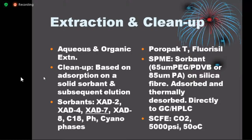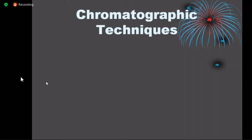Then supercritical fluid extraction, using carbon dioxide as a solvent at high pressure, 5000 psi at 50 degrees. Then it will be able to extract all the ingredients.